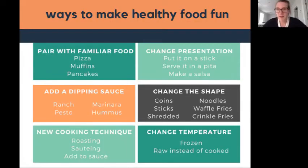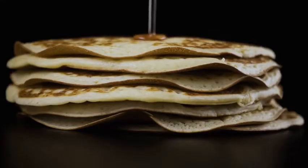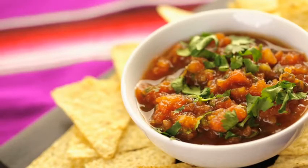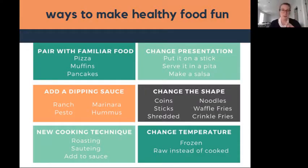These are some of my most favorite tips on how to make healthy food fun. So one is pairing with the familiar food, like pizza or muffins or pancakes. Another one is to just change what it looks like, change that presentation. So putting something on a stick, everything tastes better on a stick. I've done things where I put a mozzarella cheese stick, I cut that into little pieces and I put tomatoes on it, and then I painted it with pesto or olive oil or ranch dressing. And then just having it on a stick was a lot more exciting than trying to eat the little cherry tomatoes on their own. But serving it in a pita or making a salsa or something, just making it a little different than just that whole fruit or vegetable all the time.